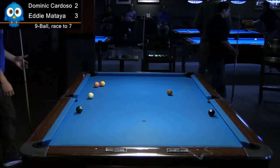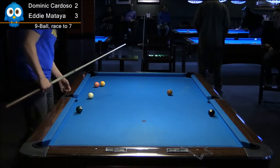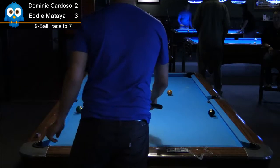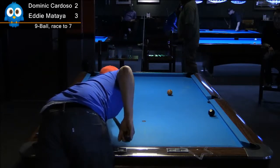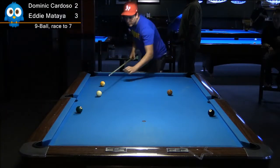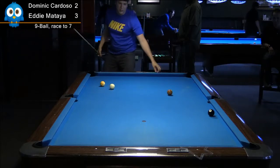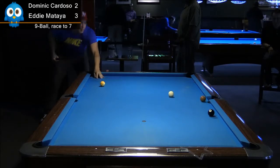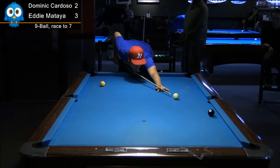Dominic has a pretty open layout now. So he'll want a little bit of angle on this six ball to come out to the middle of the table for the seven, so that he can play position on the eight, which is on the rail. Yeah, I need to use a little bit of angle. Alright, he prefers the side. I would have thought he would have chosen the corner. And okay, it turns out he was perfect on the 7. And just pop out to about the middle of the table.